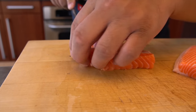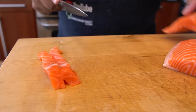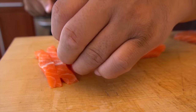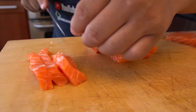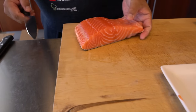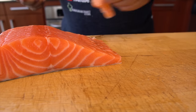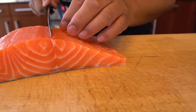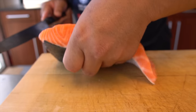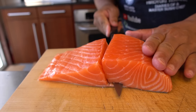Just cut two holes on the belly, two holes on the back. And Scottish. This is super thick. Yeah, like you said, the fillet is very, very thick. What a beautiful piece of fish, you know. Yeah, gorgeous. But anyway, I want to take it out from the skin.